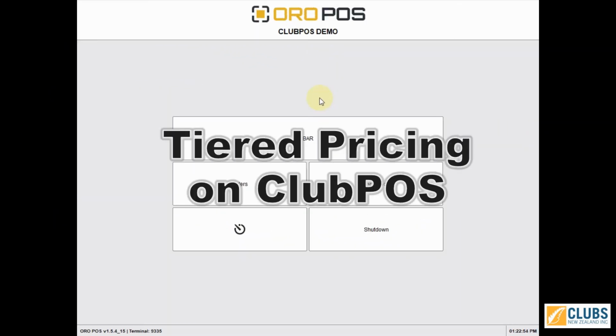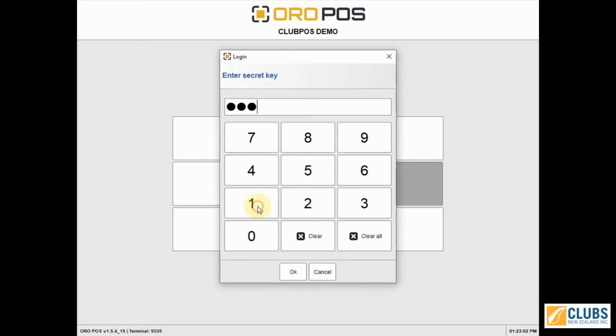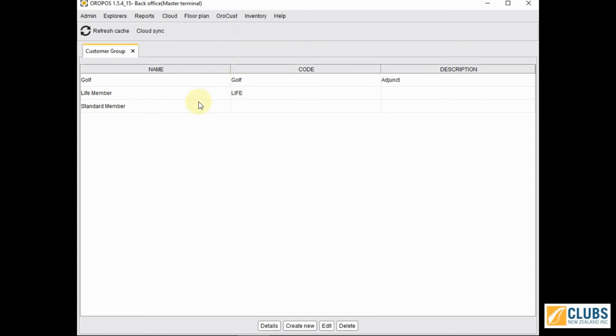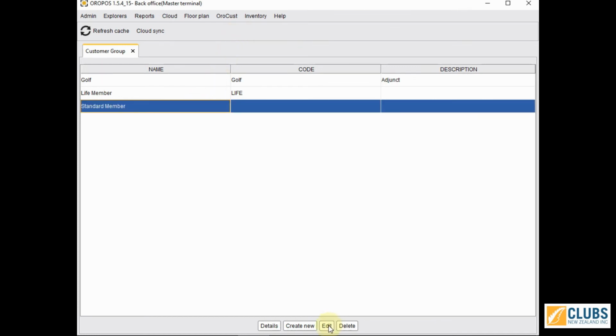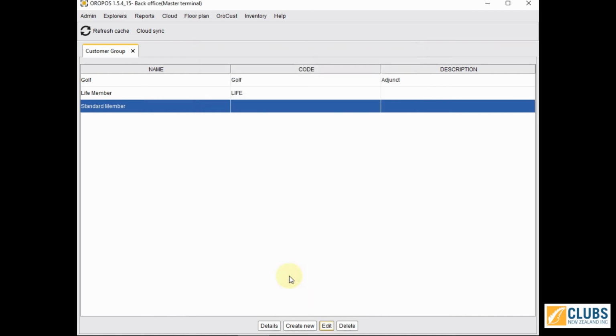Now we're going to look at how to set up a 2-tier pricing structure, so our members will get a special price when they purchase something. So if we go into back office here, log in, first thing we want to check is that we've got a customer group that's set up for all the customers that we want to receive this discount. So we'll go in here, we'll just do it under the standard member because it's already in here. Make sure that I'm on the customer list, which I am.